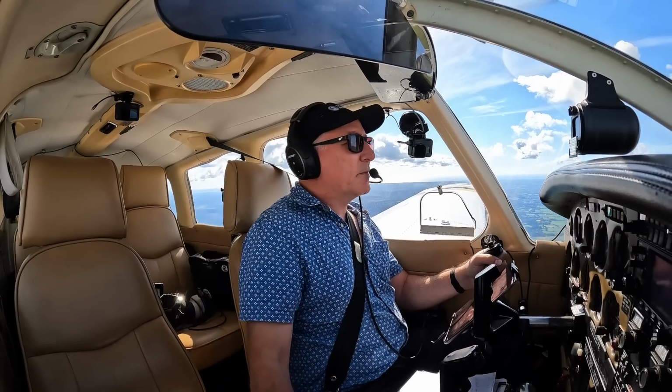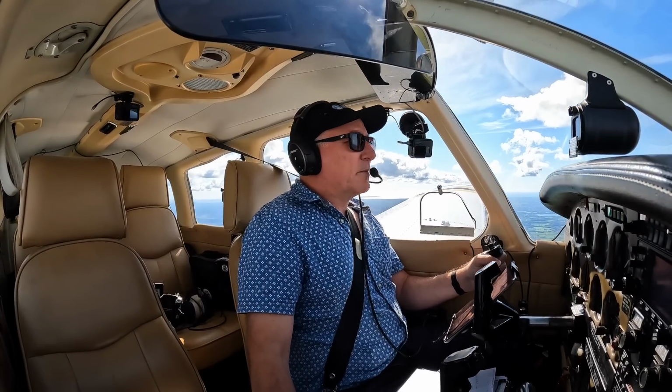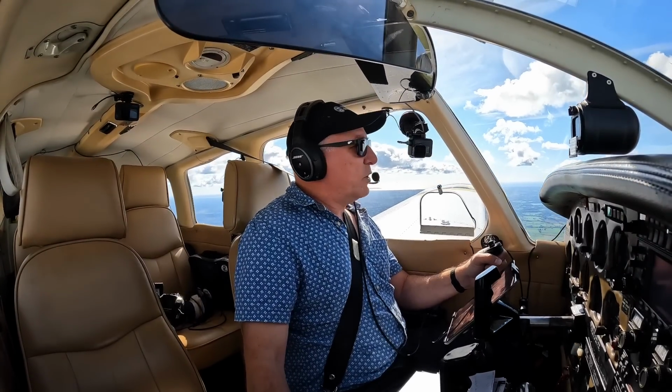Golf Ranger, short final for 08. Your wind is northerly 10 to 15 knots, and could you land left or right of the centre line? We'll go Golf Ranger, quite a strong crosswind from the left.